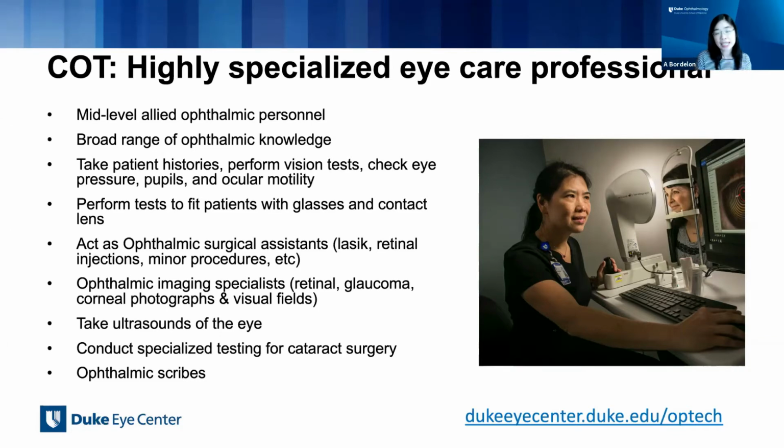Our COTs take really precise measurements of the eyes, and that helps us predict what type of lens to put in a patient's eye at the time of cataract surgery, which really helps improve a patient's life and their vision. They also act as ophthalmic scribes, which is very helpful in the clinic setting. This frees me up personally to focus on doing a good exam from my end, and also allows me to have more face-to-face time with the patient and be able to diagnose and treat them.